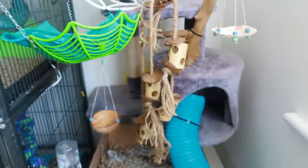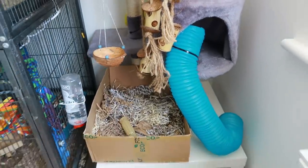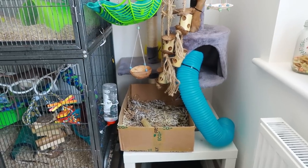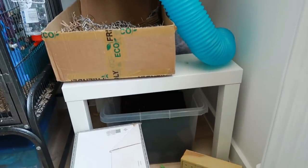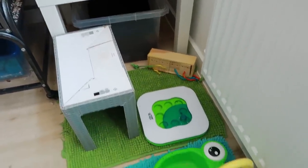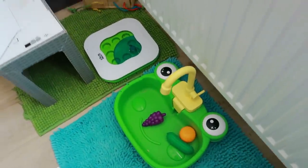And they've got a bunch of tunnels and stuff, shredded cardboard. And then this is a genius idea. Sticking it on a table saves so much space underneath. And underneath is their dig box. And then we've just got cardboard boxes, foraging toys, their froggy sink, more boxes, a tunnel. So it's still a work in progress.